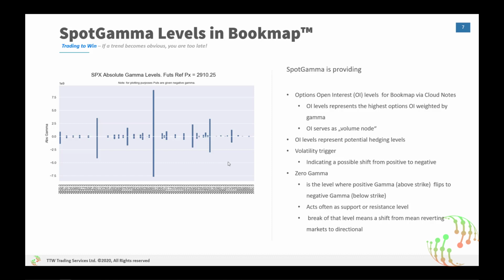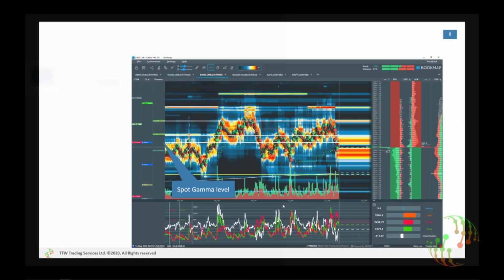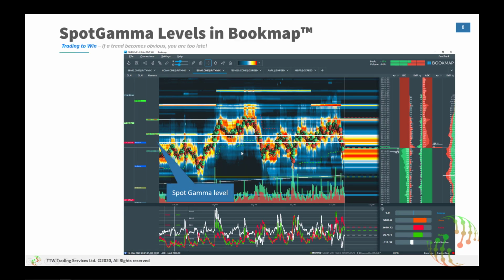The value is that volume visualization makes it easier to understand the activities of passive and active traders, and that opens a completely new view and understanding in trading liquid markets. Adding it to your chart, you get instantly an idea about the possible levels and market intentions for the day. It shows support and resistance areas, like here.